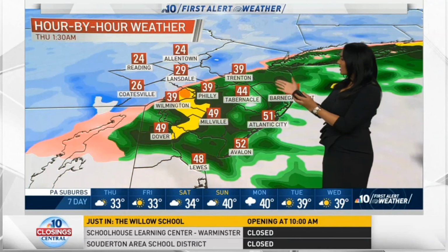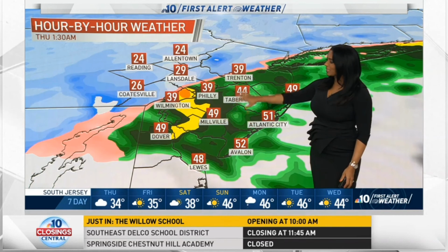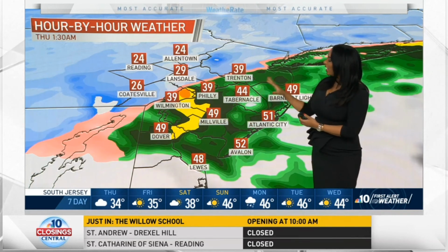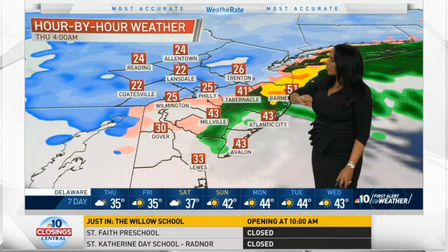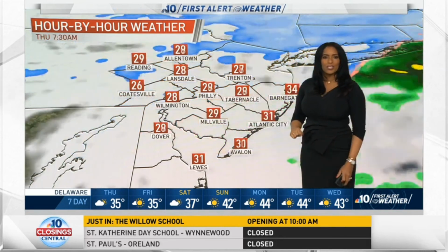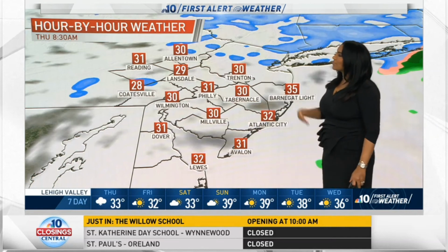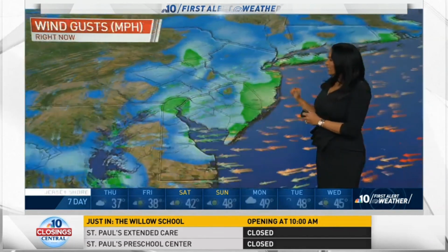But the good thing is as we track this through your 1:30 hour, we are going to start to see everything clearing up. So at 1:30, still dealing with the rain here, mainly I-95 corridor south, a little bit of light snowfall over the Lehigh Valley. But you'll start to notice on the back end, colder air is going to work into the system. So we could see a few little snow showers right around 6, 7 a.m. in the morning before most of the system departs the entire region.